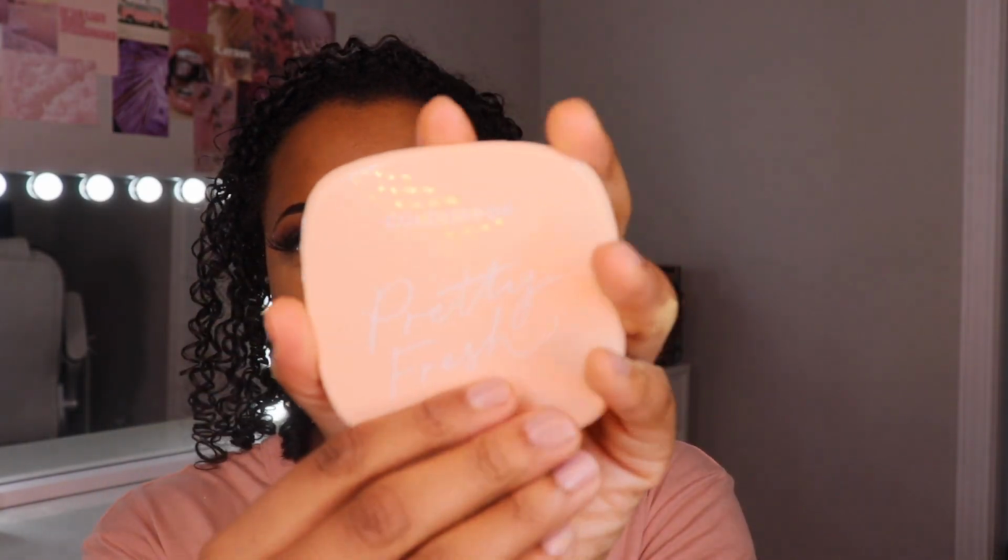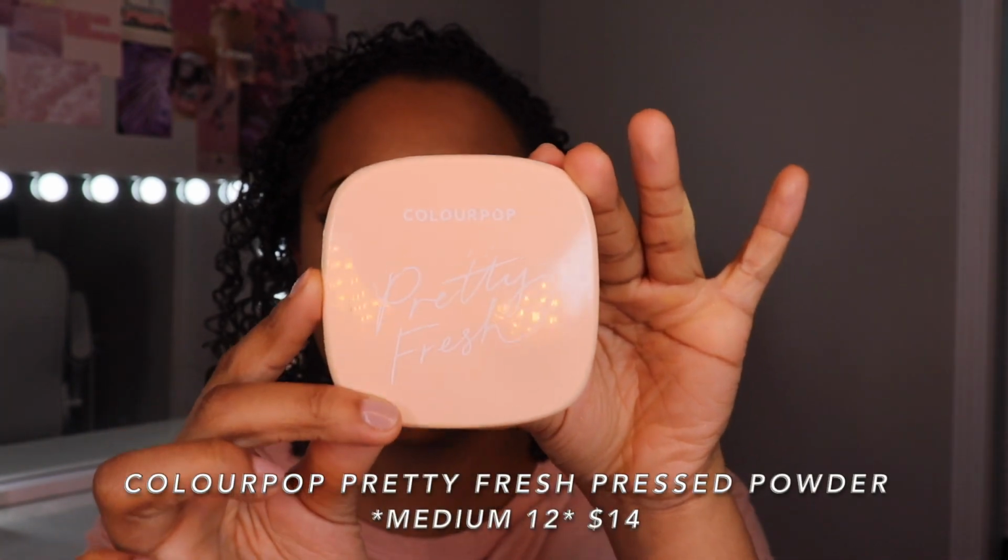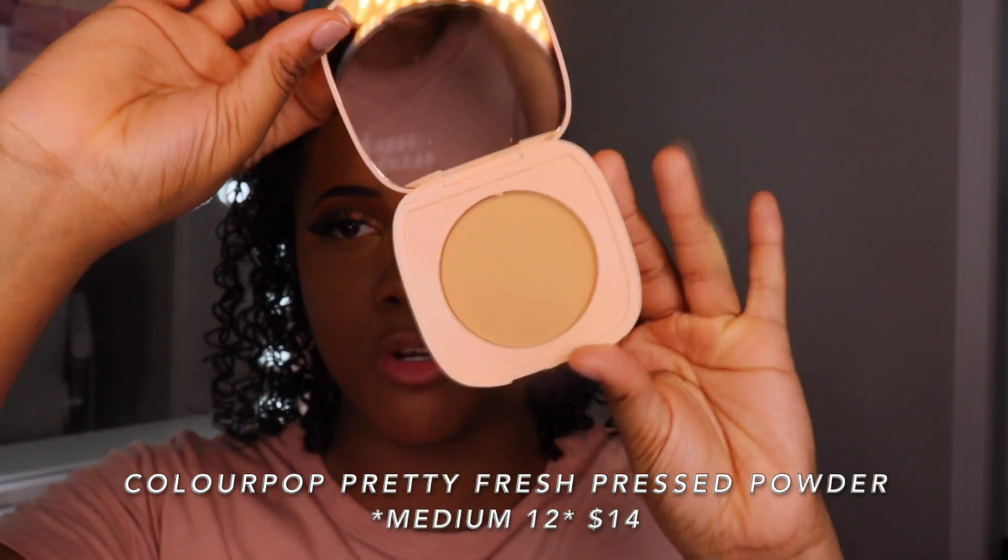It's not hanging on weird at all. And it's also not super matte. It doesn't feel super drying or anything like that. That is gorgeous. This product is brand spanking new, like just hit the market. Colourpop Pretty Fresh Pressed Powder Foundation, and I got the color Medium 12. Don't judge me because I picked this color on FaceTime. My mom was in the store and I was like, Mom, see if they have this powder. Like, it literally just came out. So I did my best, but I think it's gonna work out.